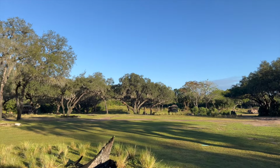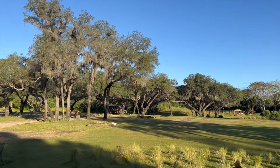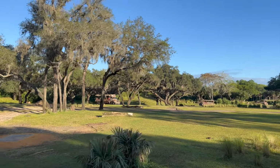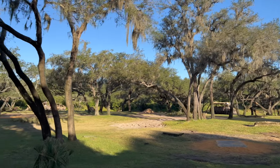Now, way out there, you can see some giraffes. So there are four species of giraffe in the world. There are the northern giraffe, there are the southern giraffe, and then there's the reticulated giraffe, and then there's this last species, which is the Maasai giraffe.